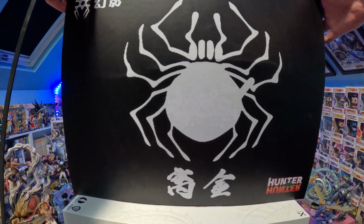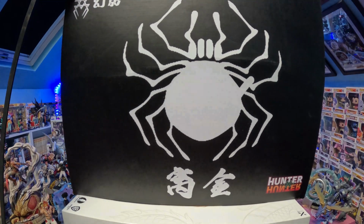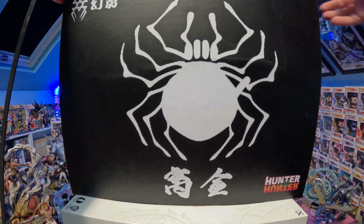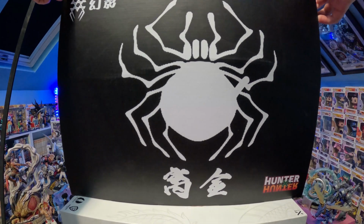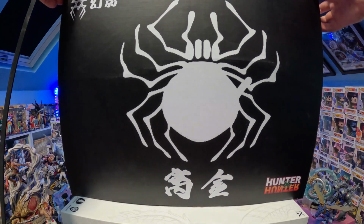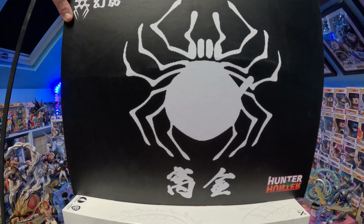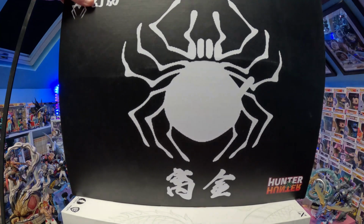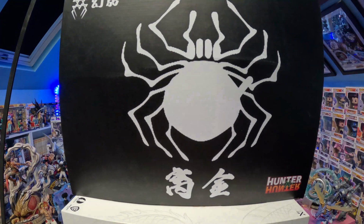I've not really seen any normal figures of them. I think there might be some old Presto ones, but so far I've not really seen any figures of the Phantom Troop. And as anyone who watches Hunter might know, they're one of the most popular groups in the entire series. I know everyone loves Gon, Killua, Kurapika and Leorio, which I do myself, but I'd have to say the Phantom Troop are one of my favourite villain groups, not just in Hunter, but in a lot of animes that I've watched. I really like the relationship between all the characters.